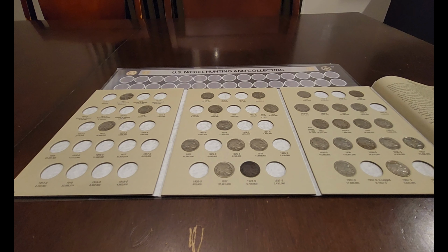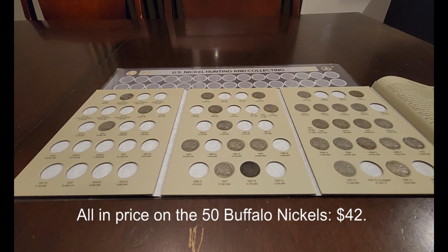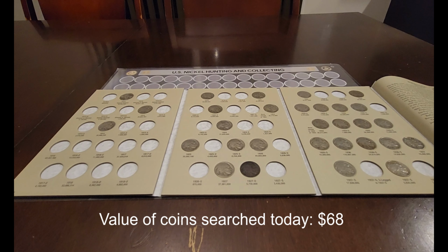Nonetheless, the cost for this lot of nickels, for the price paid at auction, plus the buyer's premium, plus the shipping, came out to $42. Now, the value for the coins that we looked through today, I'm going to put it roughly $68 or so, with the big value coming from that 1913, also the 1920 S, and a little bit of value on that 25 S. Of course, the 25 D would have been nicer.